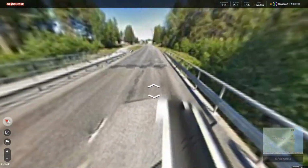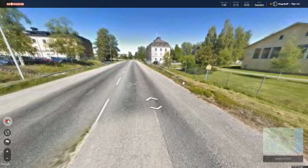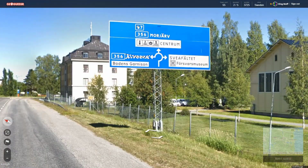It's actually beautiful here. You know, I would love to travel the world and go to, like, every country. I would love to do that. Probably won't be able to in my life, but definitely Sweden is a good idea.